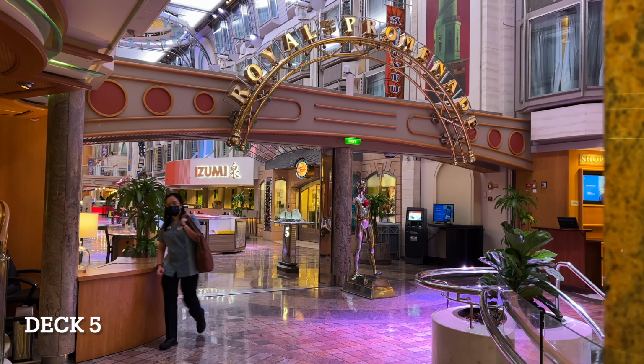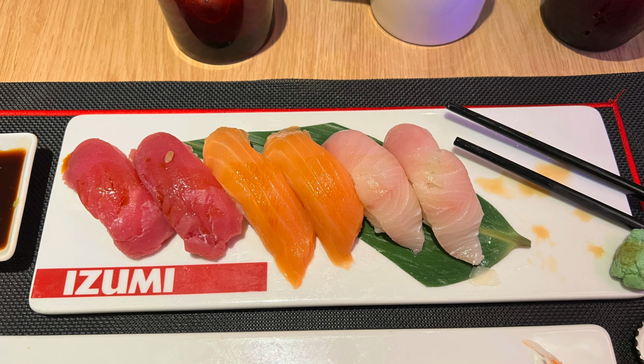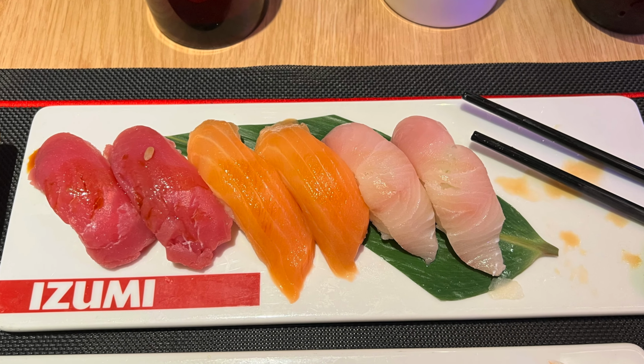So for dinner, I had booked a reservation at Izumi's. Now, mind you, like I said in my last series on Independence of the Seas, I always eat at Izumi's on every sailing. This has become my tradition. I love sushi. But this is the first Izumi's that was actually located in the promenade. So it was on a lower level. Normally I've seen them on higher levels on other ships. And it did not have a hibachi grill. But it was nice service. The food was good, as you see in the pictures.